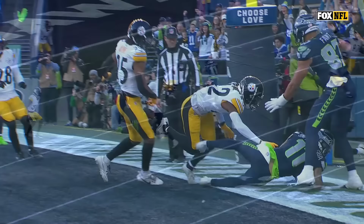1st and 15 following the penalty. Here's Harris. They're not setting the edge. It leaves a lot of creases. 55 yards on the ground so far today for the Steelers. Rudolph's pass was high, but it was gathered in by Pickens for a Steelers first down at the Seahawks 20.